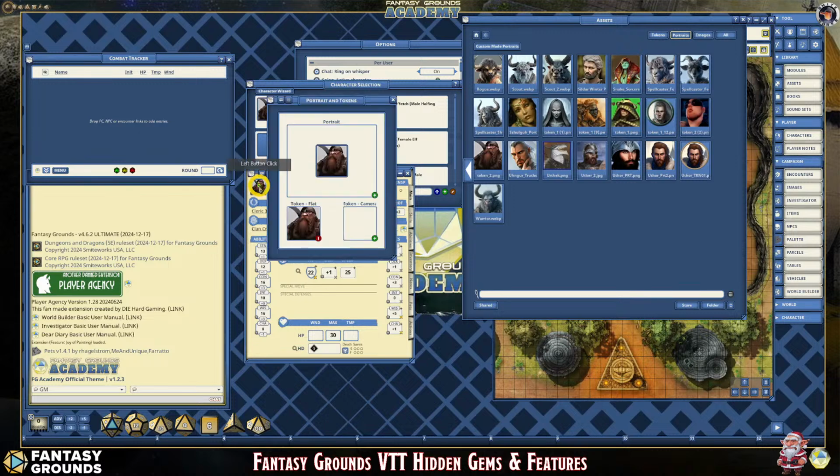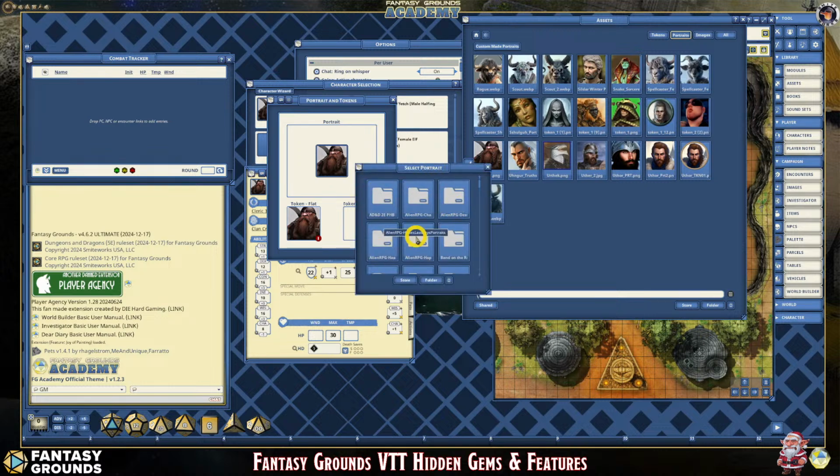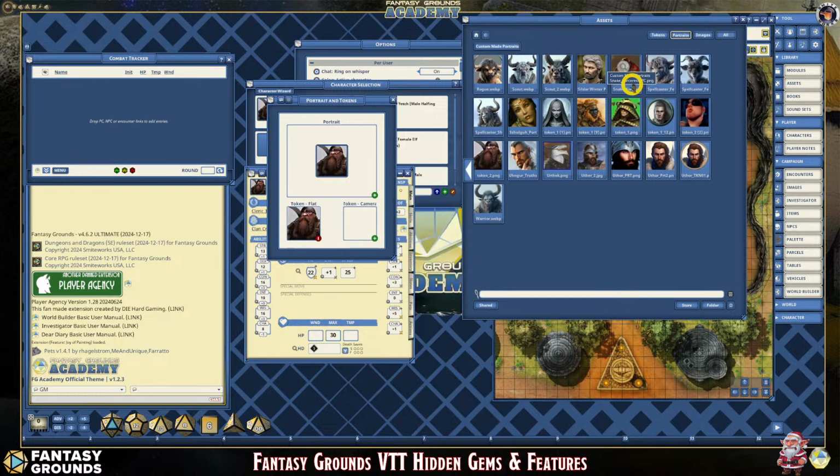Because like I said, if you do it through here and you click on this button and start digging through these folders, once you select it, it closes this, and that's really annoying. So I like to do it through assets as the game master. The players don't have a choice.